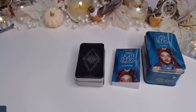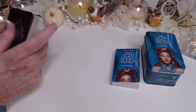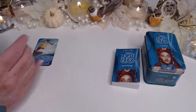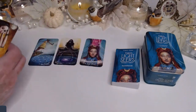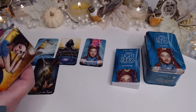I'm going to be using it as a clarifier. You may be seeing me pulling it out. I'm sure it's going to be a great little shuffle. You guys are familiar with this deck. You've seen this deck a lot of times on a lot of channels. So here's my Magician, just the mini version. It's so cute. Look at my little Tower.